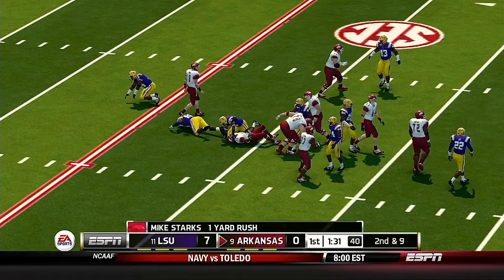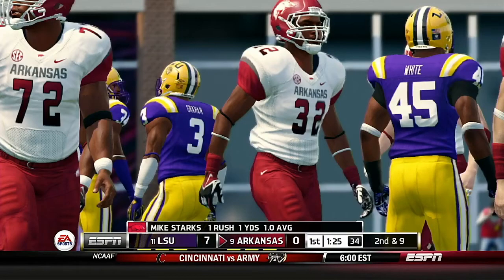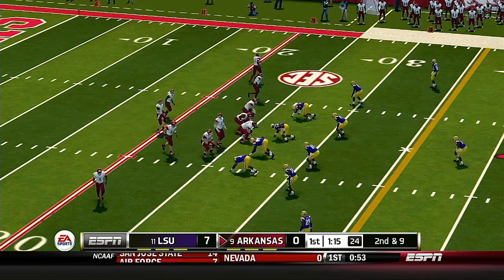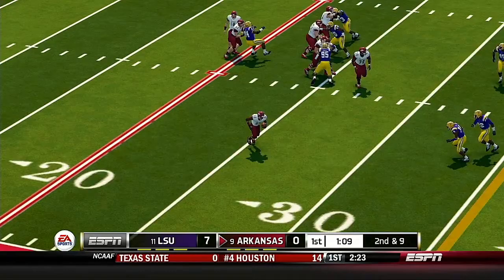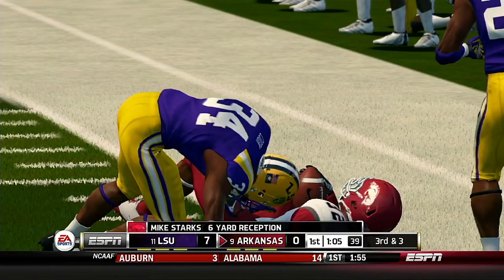He makes it out, maybe to the 26-yard line. That's good for a gain of 1 yard. That brings up second and nine. We've got a second and nine here. Ball on their own 26. Throws complete. He's got space to work. Tackle made at the 32.